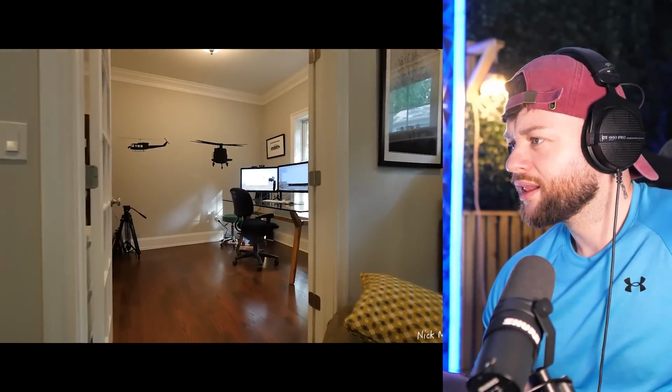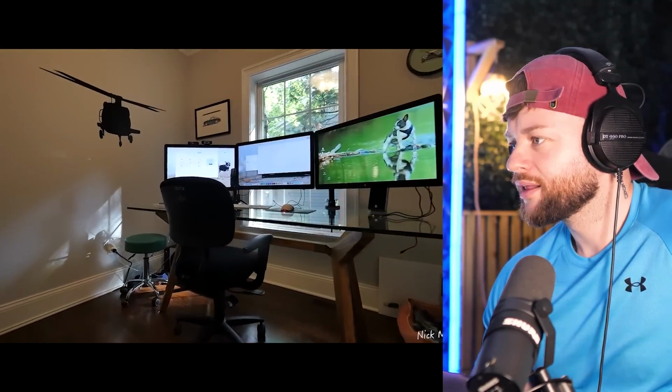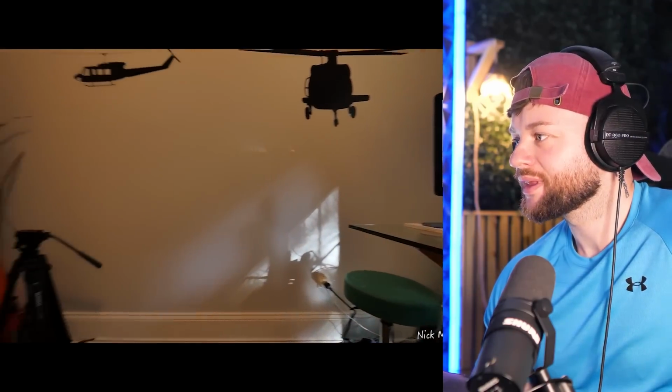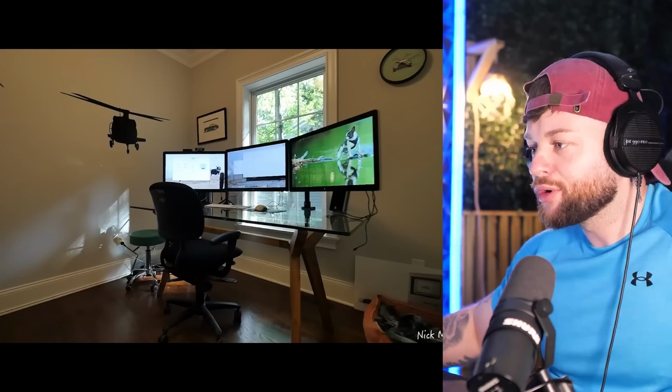Into my office. The office, I've changed the desk in the office, so I much prefer this desk. It really works well in here, and yeah, I love using this office. Nice. Yeah, it's a quiet little room, and it's nice.